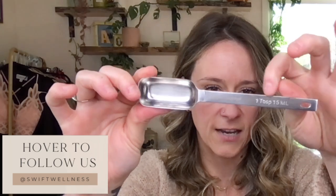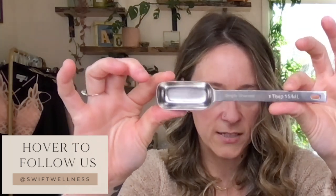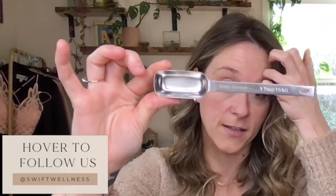And then this set also does come with, I'm trying not to make this jingle, but there we go. I'm going to take these off their rings so you can see that they stack on each other, and then they all connect with a little ring on the back. These are all an oval, rectangular shaped spoon. So again, you have your milliliters and your sizing, your 1 tablespoon with your 15 milliliters.